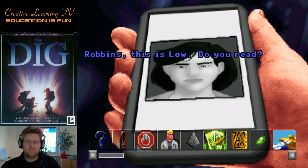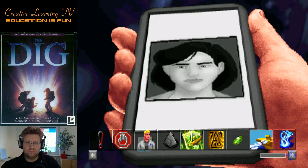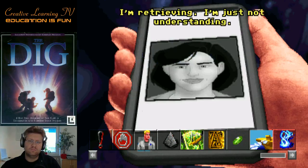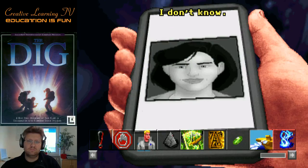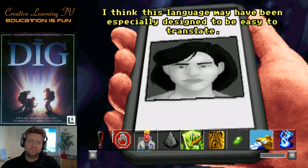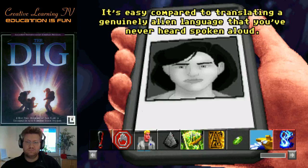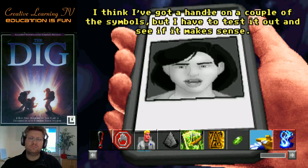Robbins, this is Lowe. Do you read? Robbins here. I read you. How are you doing with your data retrieval? I'm retrieving, I'm just not understanding. But you're pretty sure it's their language. I don't know. Just like the museum you found, I think this library was meant to be used by lots of different species. I think this language may have been especially designed to be easy to translate. If it's easy, why is it taking so long? It's easy compared to translating a genuinely alien language that you've never heard spoken aloud. Give me a break, Boston. I think I've got a handle on a couple of the symbols, but I have to test it out and see if it makes sense.